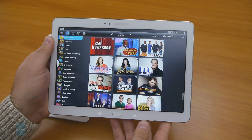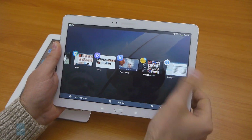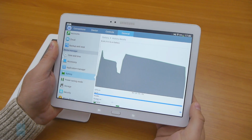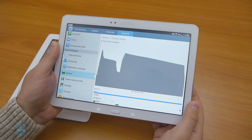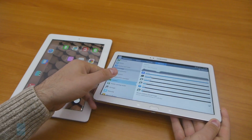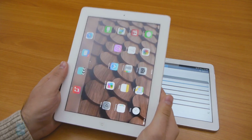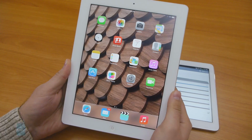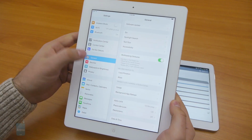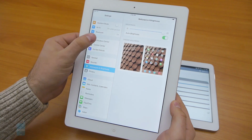We have no complaints about the battery life of these tablets, as both should last you through at least a day of moderate usage. The Samsung Galaxy Note 10.1 2014 edition has an 8220 mAh battery, and we got about a day and a half out of it on a single charge. The iPad 4 has a 42.5 watt-hour battery, which delivers up to 10 hours of web surfing on Wi-Fi, watching video, or listening to music.